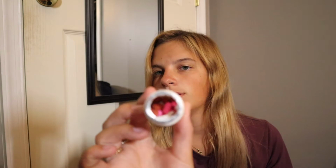The next thing that I have in here is just this little container. It's for baby aspirin, but that's not what's in here. I keep everything that I possibly could need. So I have Tylenol, I have Benadryl, I have ibuprofen, and I have my Zyrtec allergy medicine all in here. And yeah, so that's what I keep in here.